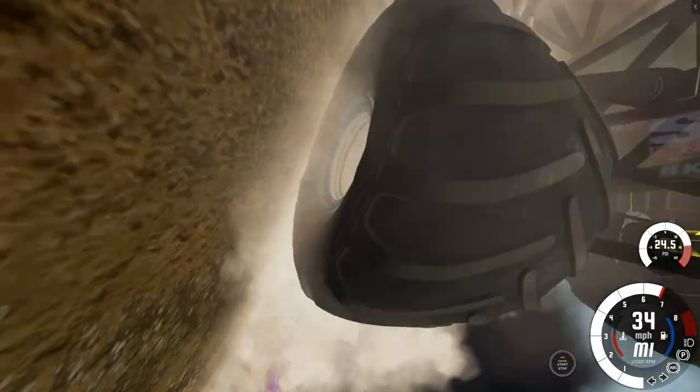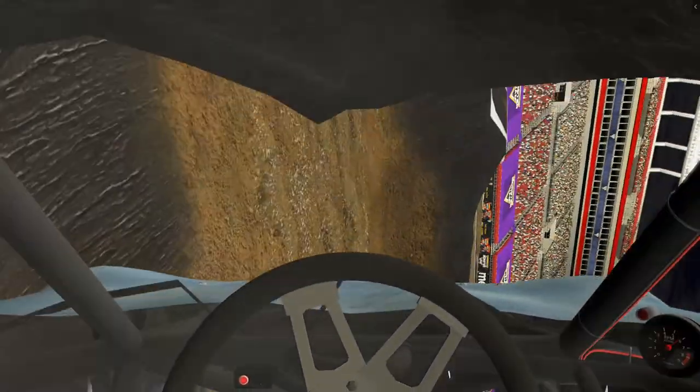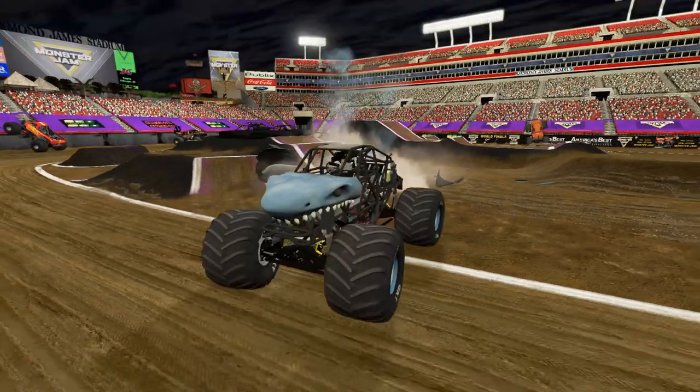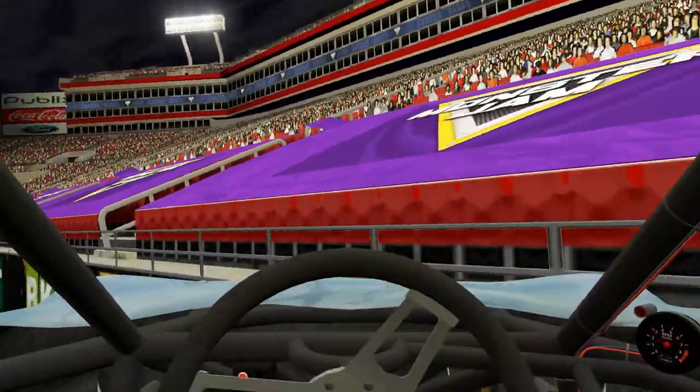Oh, landed on the side. Can he power out? He is giving it his all. Come on, Megalodon, get up. Oh, he lost his parts, but he was able to get back up.